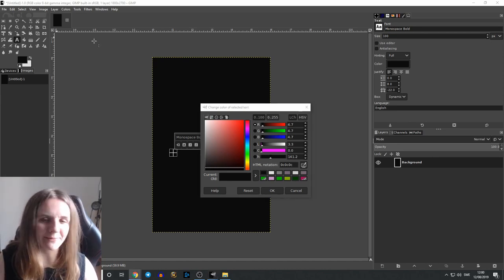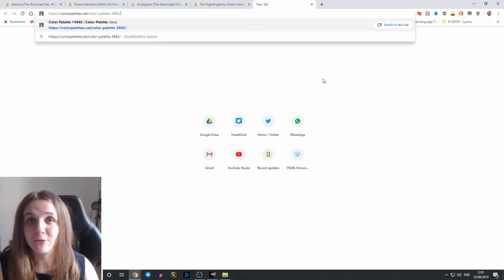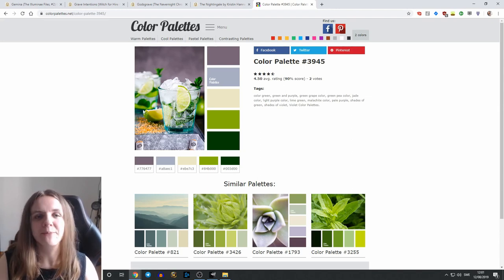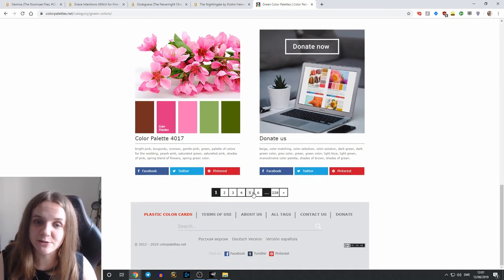The first thing that I'm going to do actually, instead of writing the title black on black, is to find a colour scheme. So when I'm looking for a colour scheme for a thumbnail, I usually use this website. So this is Colour Palettes. It gives you free colour palettes and I love it so much. So this is pretty. Let's look for a couple, so I'm not just picking the first one we see.